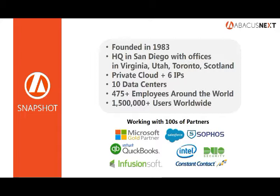Essentially, at its heart, and I'll show you this in a moment, it is a private cloud provider allowing legal practices and accounting practices to host their content, not just their content, but their software services in a private cloud. We have 10 data centers across the US and one in Canada. There are 475 plus employees around the world, and we have over 1.5 million users worldwide. And we work with a variety of partners, including Microsoft, QuickBooks, Intel, etc.